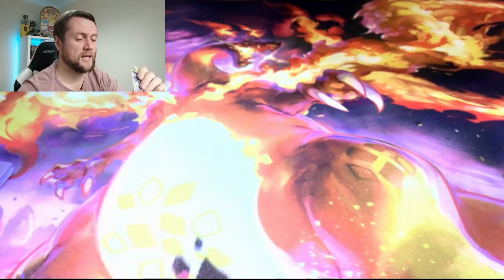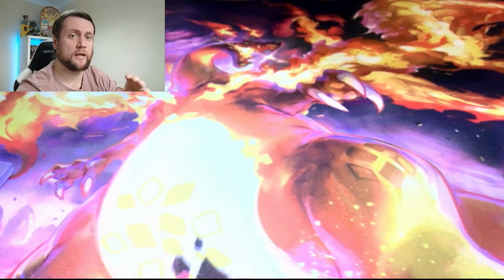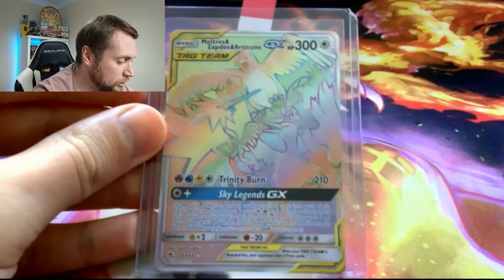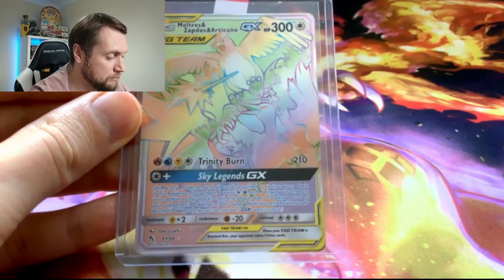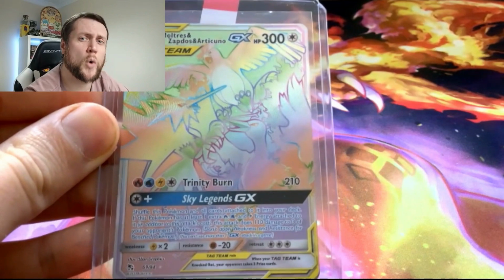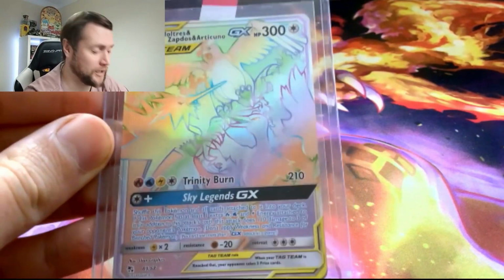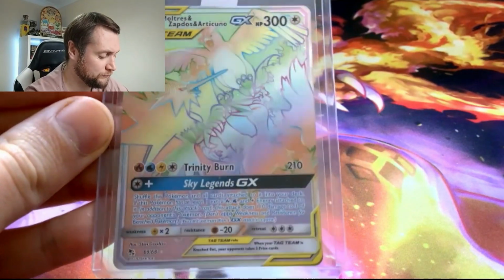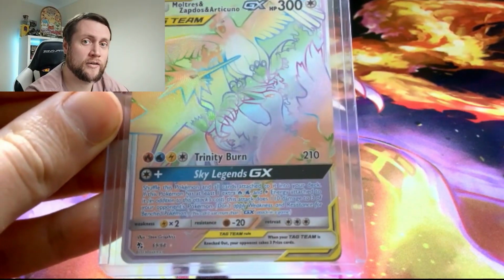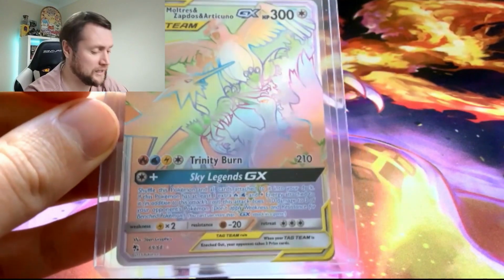Okay. Again, on the trail of Matt Cully. Matt Cully, if you don't know, also has a really big Whatnot channel. Got this, the Tag Team Moltres, Zapdos and Articuno GX card from Matt Cully, but this time on Whatnot. I didn't buy it, I actually won this card on Whatnot, believe it or not. When the guys on the show were saying, oh, you've got that, Matt Cully was saying it's definitely a 10.